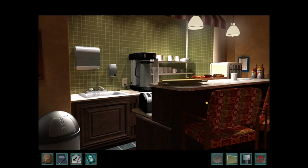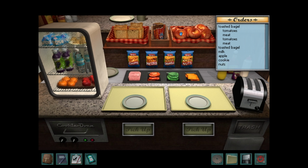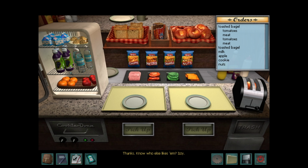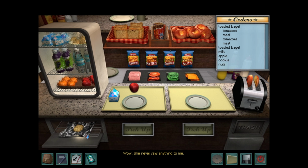Good grief, Paige. Attention, everyone. As of now, the snack shop is open. Open for business. I like your earrings. Thanks. Know who else likes them? Izzy. She talked to you? Out of the blue, as I was walking by her in the hall. Wow. She never says anything to me.